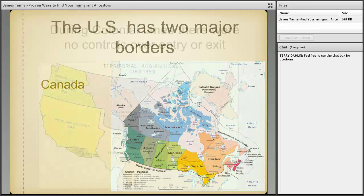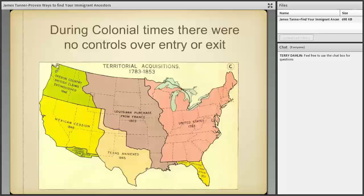And those two borders, for example, during colonial times, there were no controls over entry or exit, period. Nobody cared if you showed up in America. All you had to do was get off the ship, unpack your belongings, and start trying to find a job or some land for a farm or whatever you wanted to do. That was why we considered this to be the country of great opportunity, because people could leave Europe and come here and start a new life without any particular difficulty or bureaucratic issues.